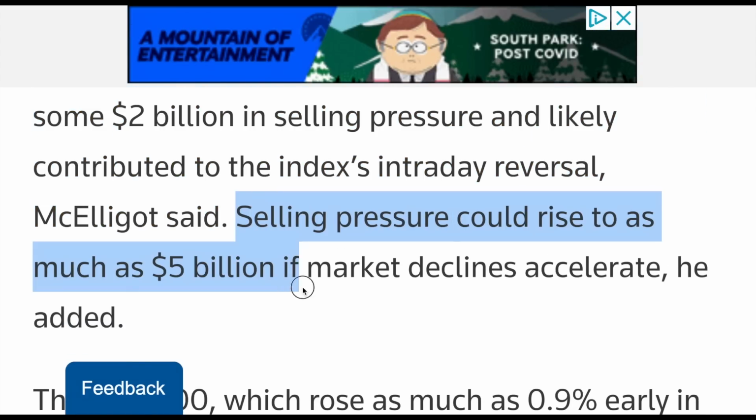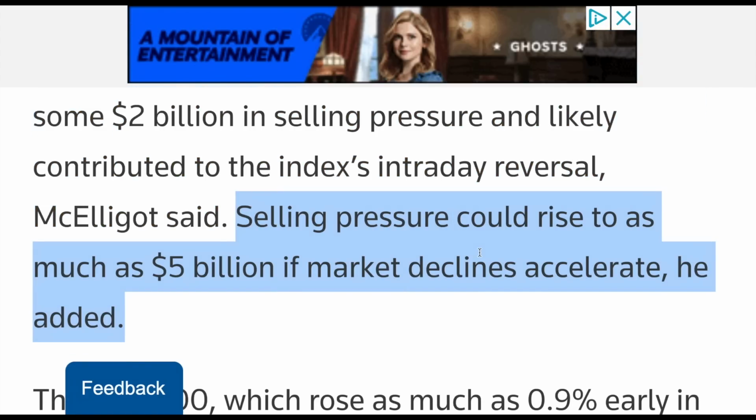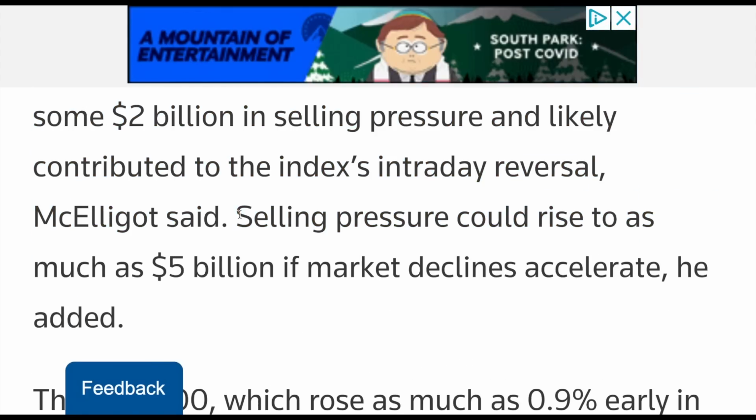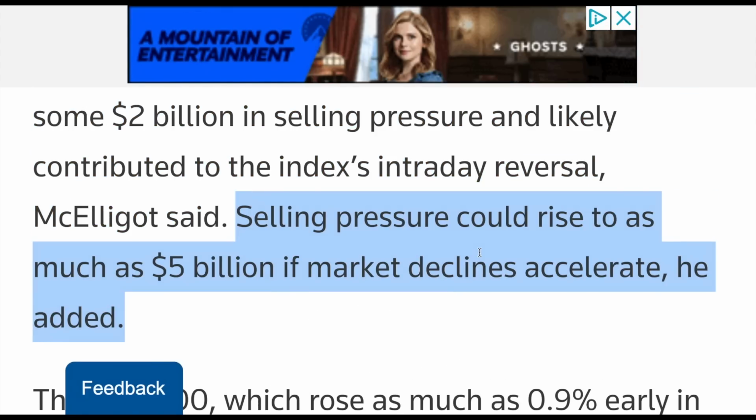And the thing to watch out for is what people are really looking for. Selling pressure could rise as much as $5 billion if the market continues to decline and force the hedging to increase. And so hopefully rewind it, watch it. Hopefully that makes at least some sense. Just don't worry about getting detailed about it. Just grasp the overall concept of what's happening here.